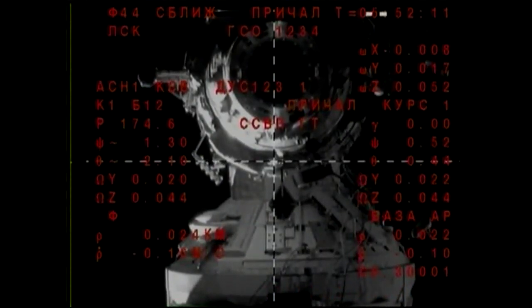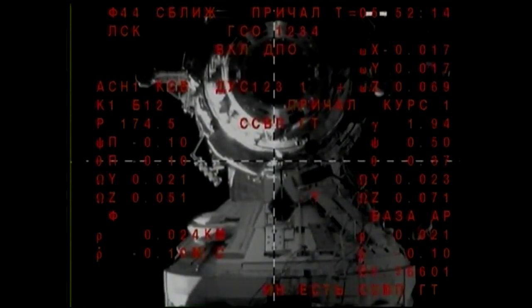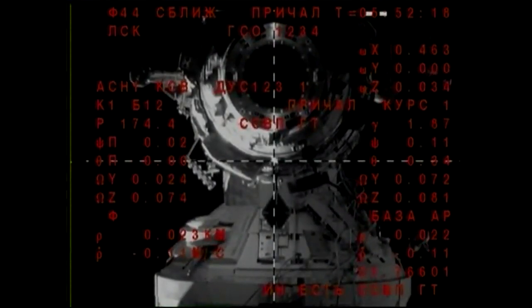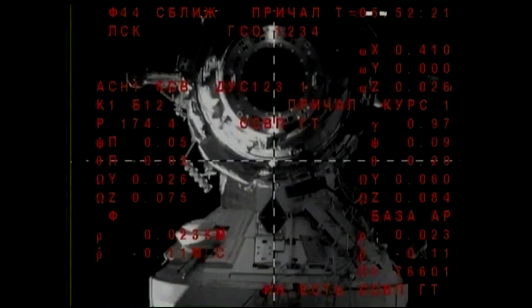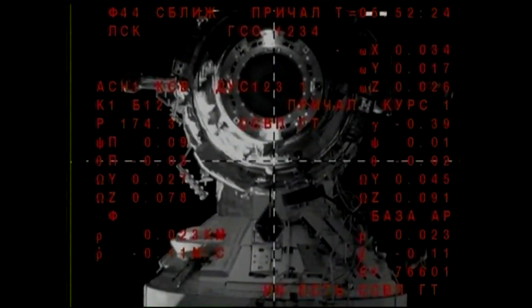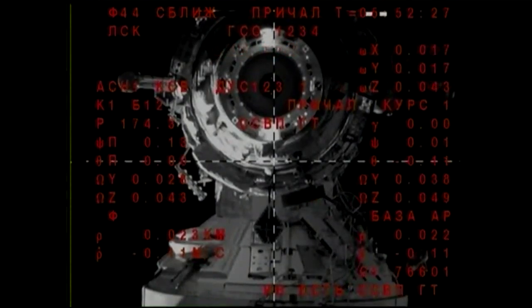SSVP is ready. They're just about 24 meters away now. So he's charting a very slow and steady path towards the Poisk module on the space-facing side of the space station.